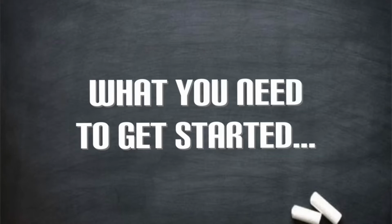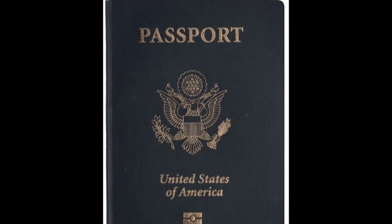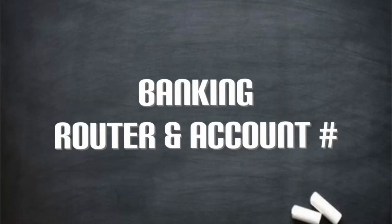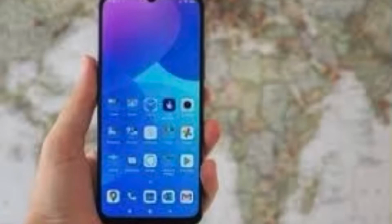Also, there are a few things that you will need prior to creating your account, so just be ready. You will need a government ID card, be it a driver's license or state ID, because they actually will keep record of that, and you will be asked for it. You will also need your bank account number and routing number to attach your bank information. Also, you will need a smartphone because you are going to have to verify your phone number, more than likely while you're still online.